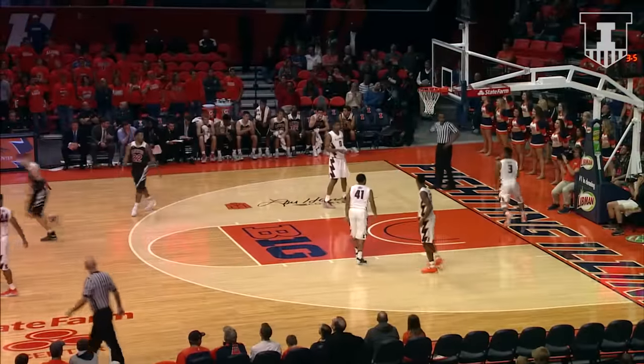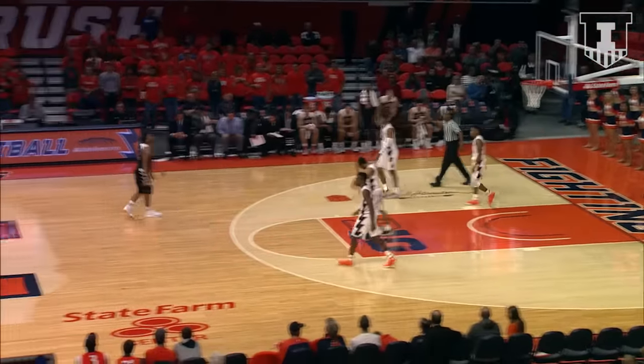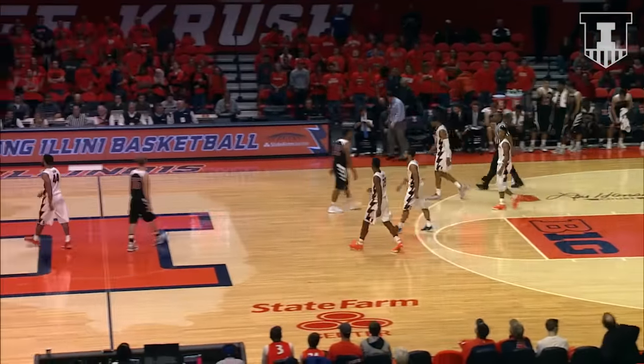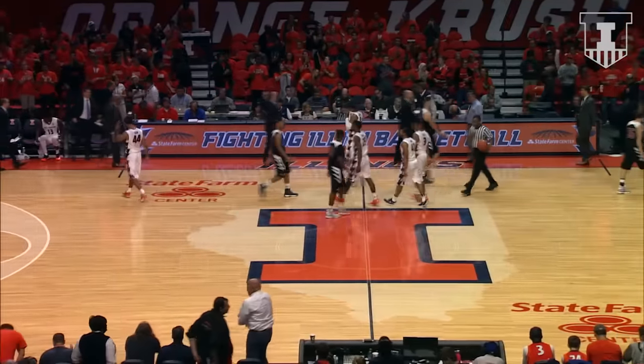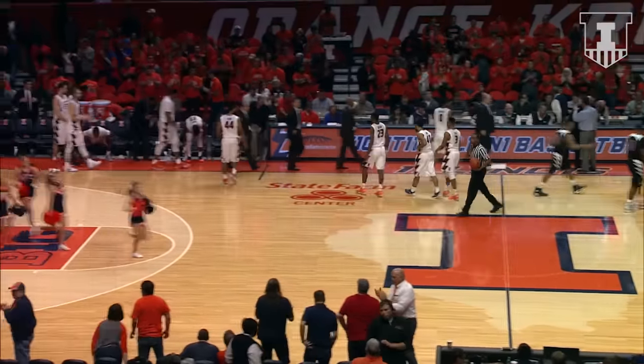He can dribble it out. 3.5 left. Exhibition season is done. Regular season a week from tonight. Final score, Illinois 95, Lewis University 51.